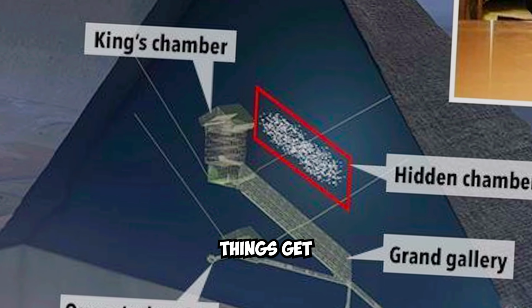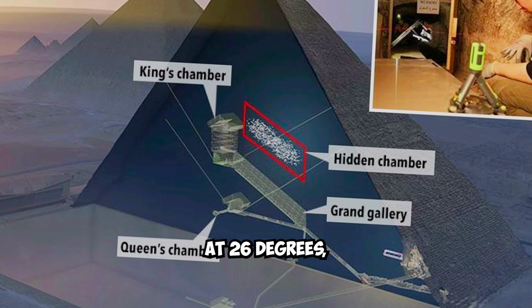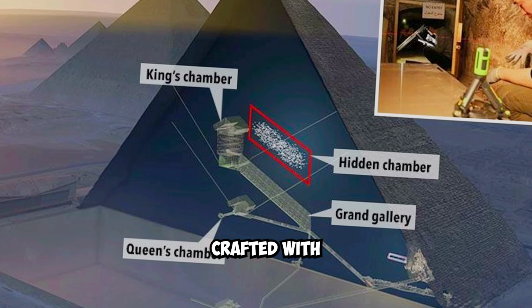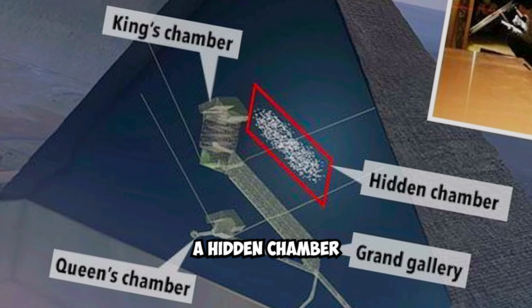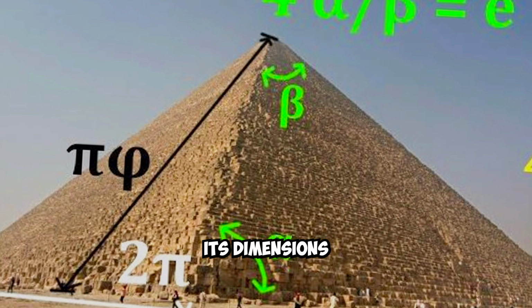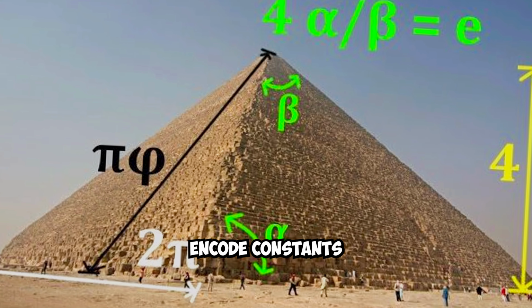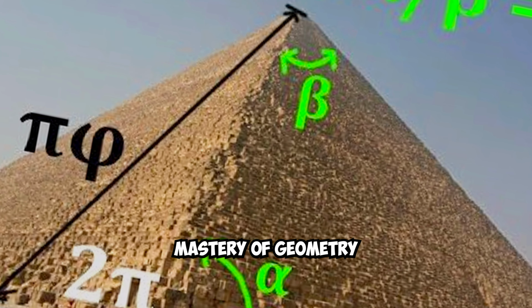Inside the pyramid, things get even more mysterious. Perfectly smooth tunnels slope at 26 degrees, half the external wall angle, crafted with unmatched precision. And recently, imaging revealed a hidden chamber, still untouched. What makes the pyramid even more astonishing? Its dimensions seem to encode constants like pi and the golden ratio, proving the ancients' mastery of geometry.